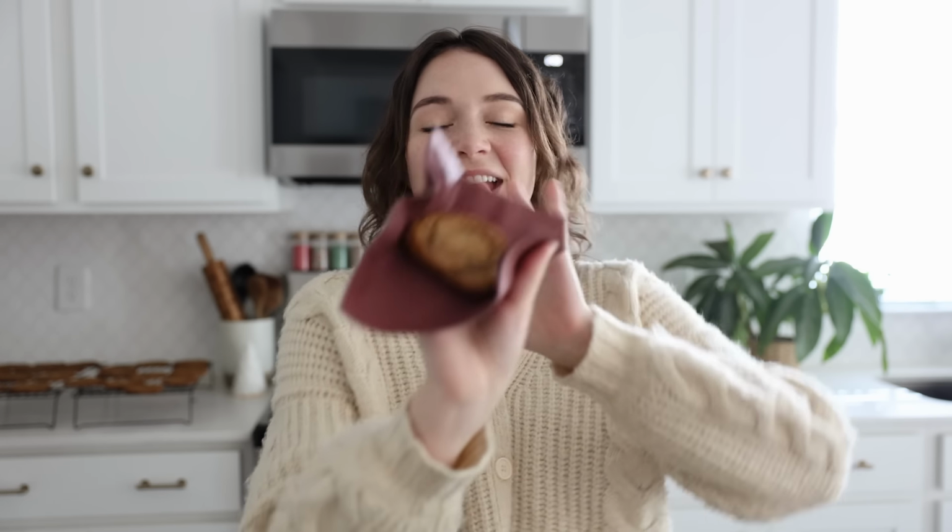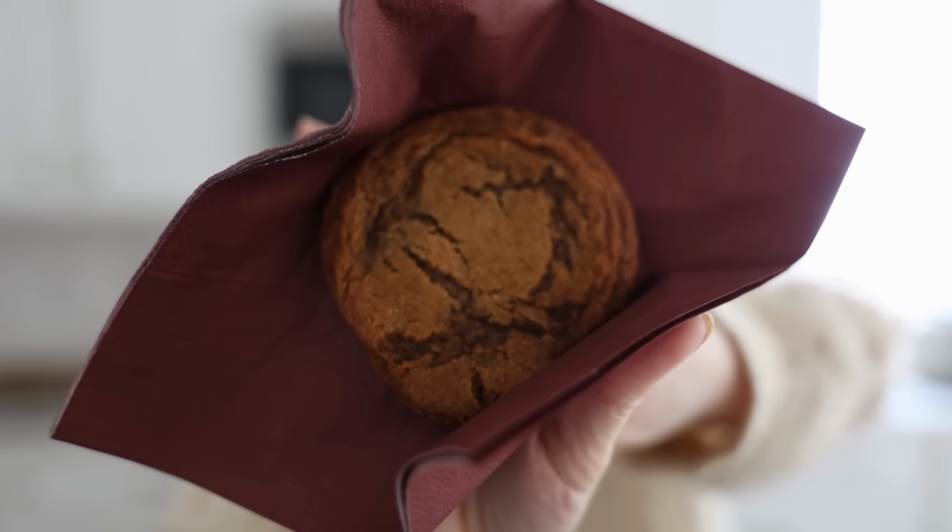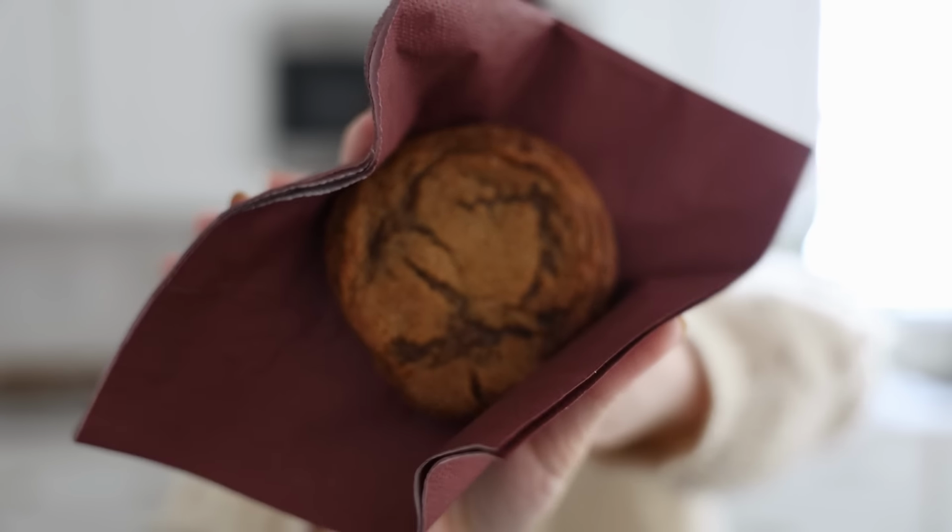Molasses crinkles are ready. How tasty do these look? Crackle, the little sugar. Oh, cannot wait to try these. Got a little glass of milk too to enjoy them with. Let's give them a little taste test.